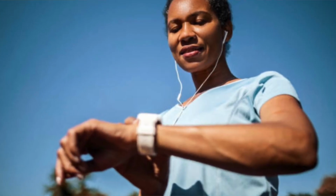So again, to take this simple test, you exercise somewhat strenuously for a bit. As soon as you stop exercising, you note your heart rate. To do so, you would need some sort of heart rate measuring device, such as a heart rate monitor or a smartwatch. So as soon as you are done exercising, you note your heart rate, you rest for 1 minute, then you note your heart rate again. The difference between those two numbers is your heart rate recovery. So let's say your heart rate was 160 as soon as you stopped exercising. 1 minute later, it was 140.